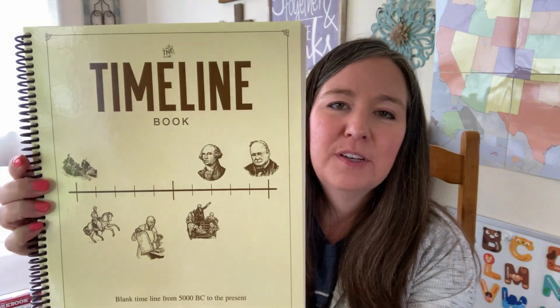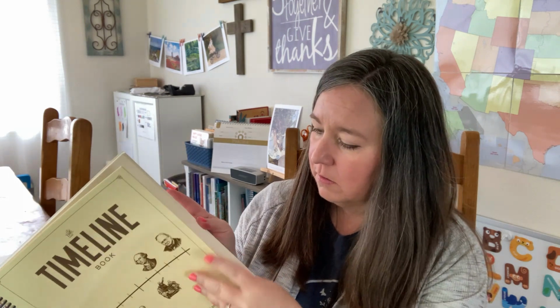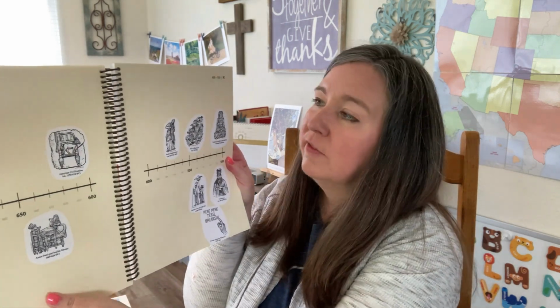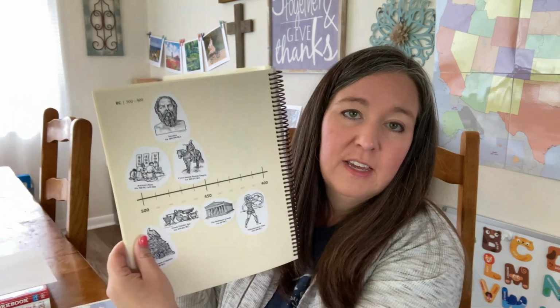So another aspect of Sonlight is that you use a timeline book. And so we started putting timeline figures in this book when she was in first grade and second grade. We did a really terrible job at putting the timeline figures in when we were in level C. And this last year with level D, we were using a friend's curriculum and I didn't have the timeline figures. So this year we are going to do better. And I will be probably talking about that in future update videos of how we're doing with our timeline figures.